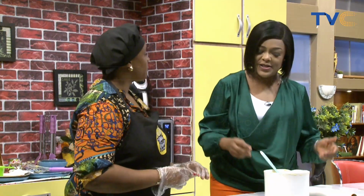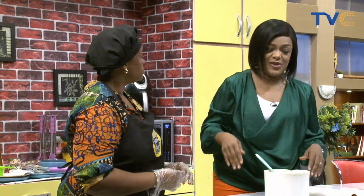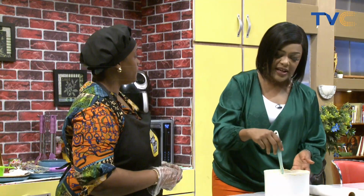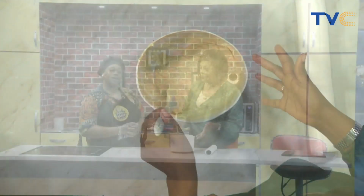But I get it. If banana bread smells and tastes as good as I have a feeling this is going to be, you're going to want to smack people's hands away from that banana bread later on. But you need to talk to us about Kitchen Delight. What do you do at Kitchen Delight apart from baking banana bread? Okay, well, people actually know me for banana bread. We are your surest plug when it comes to the best banana bread in Lagos.